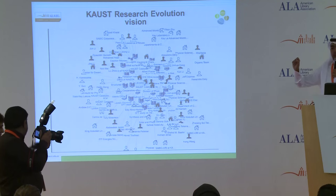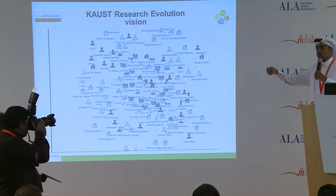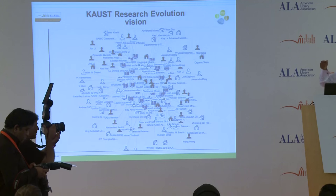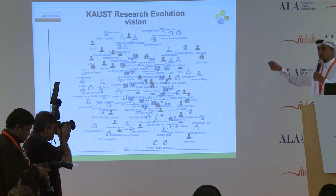They are not only evaluating the researchers, they're evaluating the use of equipment, the use of labs. Everything is being evaluated. As Molly said, we need to make sure this money is being spent wisely, right? So this is one of the ways to do that.